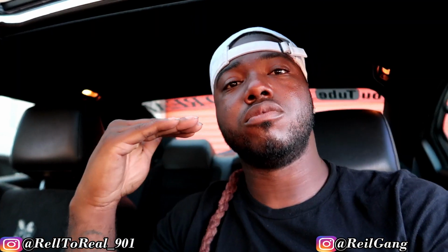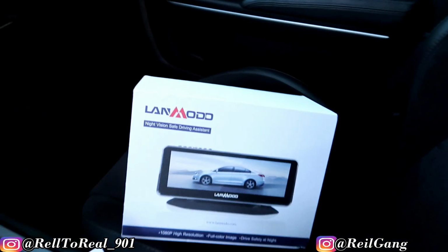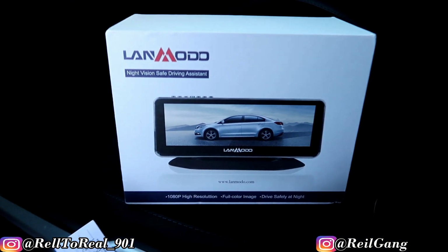Especially, this is going to be good for the guys that tint their front windshield. Let me let you guys know right now, if you got 5% tint on your windshield, it's not going to be too hard, but it's going to be real hard to see out that windshield, but not with this right here. They've made it to where it can see through anything.